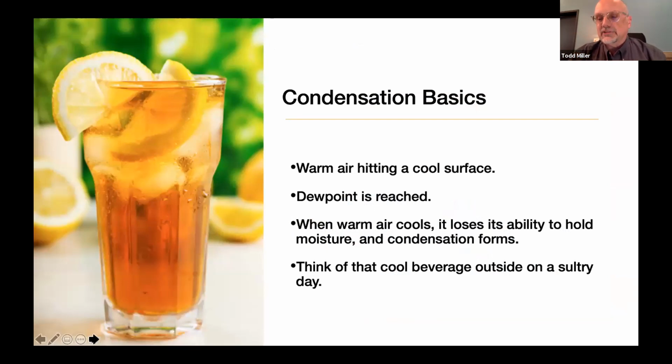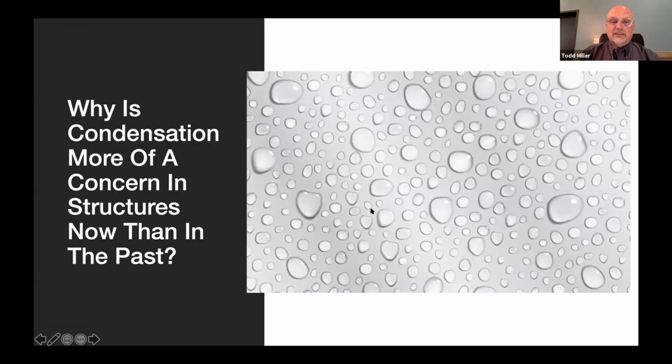So, basics of condensation. I always imagine that glass of your favorite cold beverage of choice, lemonade, iced tea, whatever it is, that you take out of your house and you take outside on that warm, sultry day. Believe me, today here in Tennessee is a day when this would happen. But almost immediately when you take that glass outside, you get condensation droplets on the outside of the glass. And so that really, in basic terms, is what condensation is. It's warm air. When it hits a cool surface, dew point is reached. And as that warm air quickly cools, it ends up losing its ability to hold moisture, and that's how condensation droplets form. So that's just kind of the basics of what condensation is and how it's created.